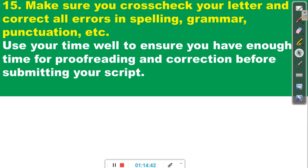Now, tip number 15, which is the last but not the least, is to make sure you cross-check your letter and correct all errors such as spelling errors, grammar errors, punctuation errors. Use your time well to ensure you have enough time for proofreading and correction before submitting your scripts. So I hope you have really learned quite a lot from the 15 top tips I have shared with you to enable you write a high scoring essay in your WAEC English exam.